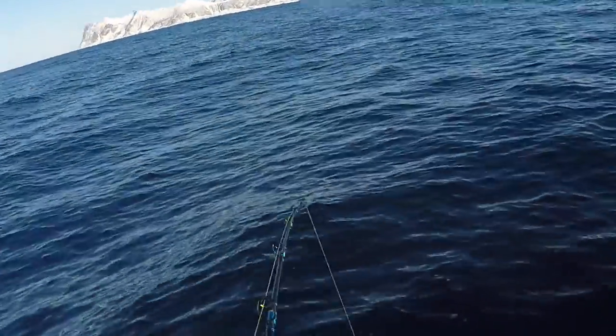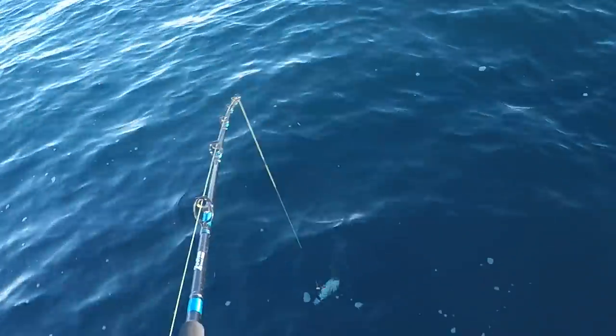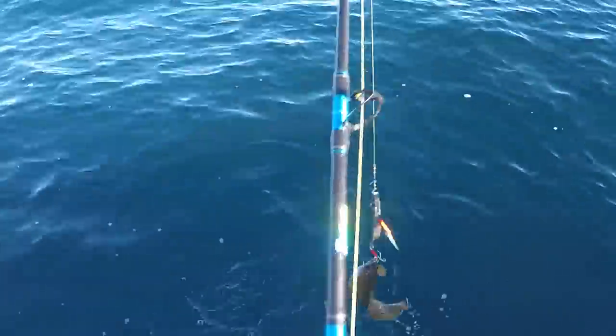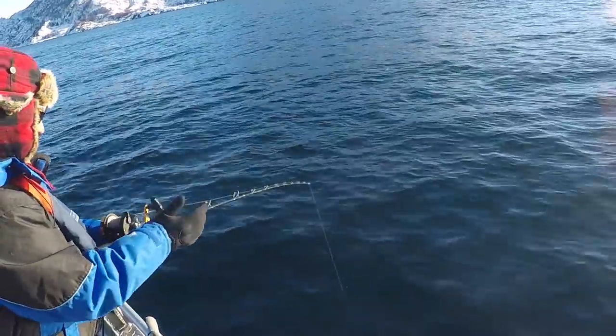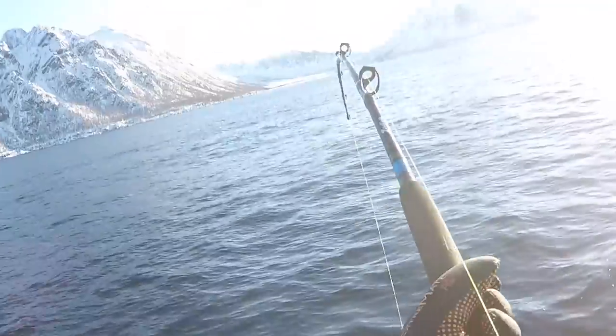Fish? Yep. Yeah, I can see it on the sonar. And it is tusk. Oh, yeah. This is a good thing. That was a hit. Yep, I'm on. Wait, that's a good one.